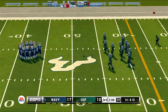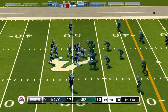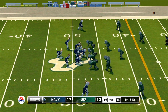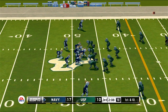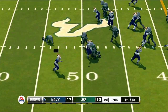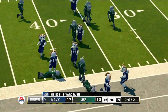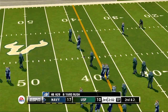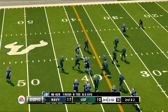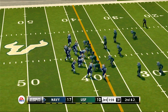The last time out, they were able to pick up big chunks of yards through the air. You wonder if they'll go back to that same strategy, or will they start to lean a little bit more on their ground game? Pitches it. He's got the corner. He's knocked out of bounds. Right around the 40. Navy up 7 points.